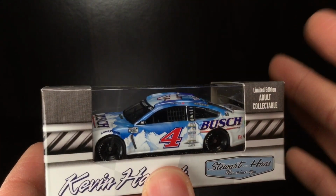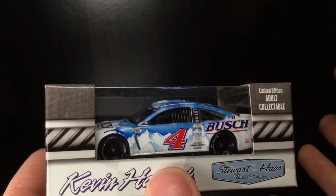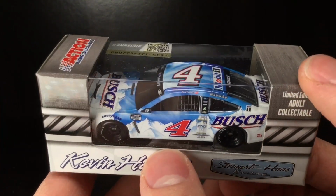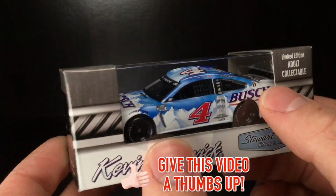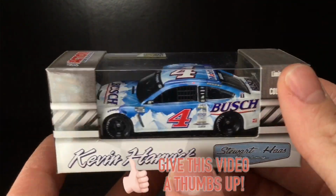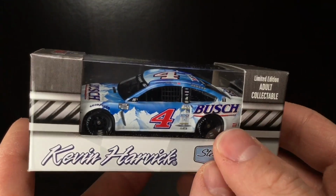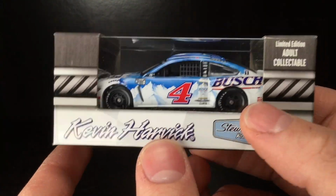But anyways, I'm going to call it a late 90s, early 2000s style paint scheme. This is kind of the background I would imagine on a Super Bowl commercial, right? Busch, beautiful, high contrast, three-dimensional transition, background pattern you might see at the 2000 or 2001 Super Bowl. But anyways, this is one super diecast, so without further ado, let's get the base off of it and get this diecast review underway.